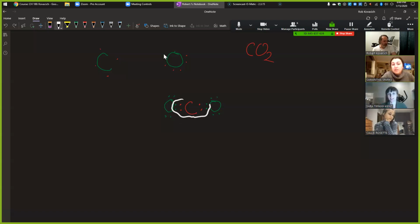So they're sharing it. So how many electrons is the carbon seeing? 8. And how many is this oxygen seeing? Same, 8. So they're all happy. What do you know about this molecule? It's inert. What do we use carbon dioxide to do? Put out fires. You take a carbon dioxide extinguisher and you put it on top of a fire and the fire goes out, right?